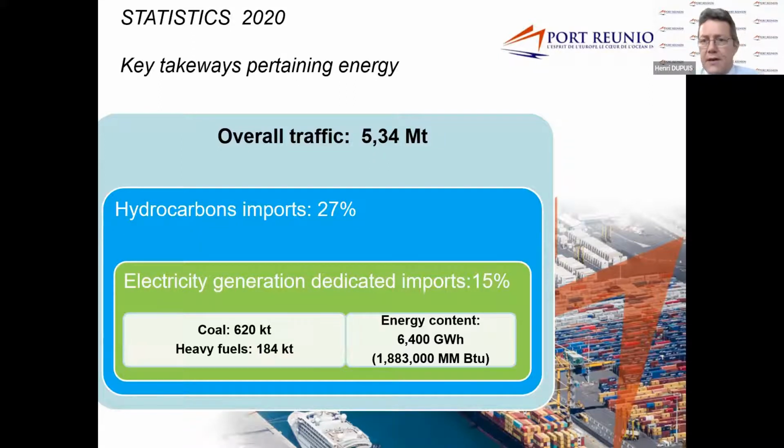Our overall traffic, we have achieved 5.34 million tons, and hydrocarbon imports average 27% of this total, of which 15% of the total was dedicated to electricity generation through 2 hydrocarbon imports, coal and heavy fuels. The energy content equivalent of these imports averages roughly 6,400 gigawatt hours. That means, in English-speaking scale, 1,883,000 million BTU.